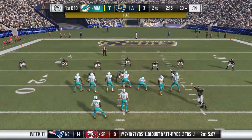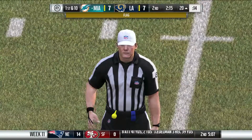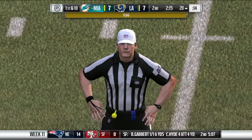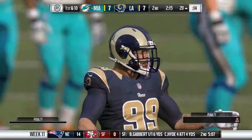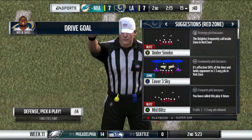So we've got encroachment, and that's a free 5 yards. Too easy for the offense. A bit of impatience by the defense on that one. Encroachment, defense. Still 1st down.